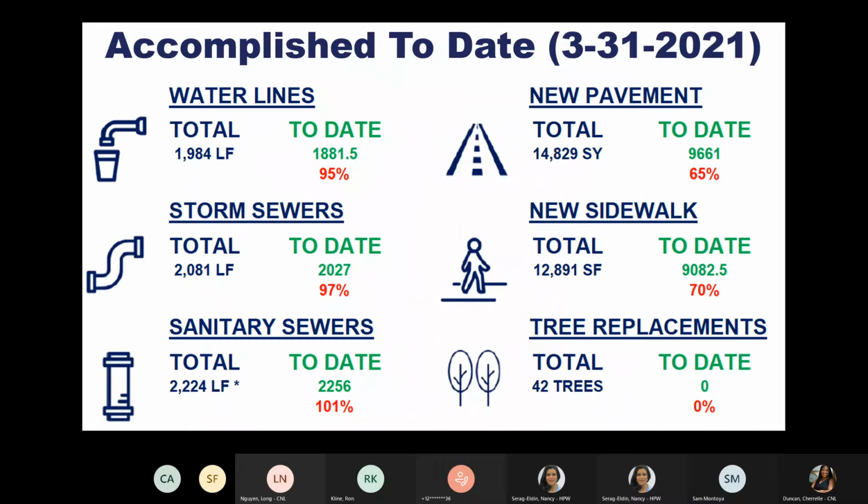Okay, now for the progress update. As of March 31st, here's what we've accomplished. We're 95% done with our water line. We're 97% done with all the storm sewers. We should be done with sanitary sewers by the numbers. We have 65% of new pavement installed, 70% of the sidewalk, and we're not ready yet to do any of the restoration and tree planting just yet.